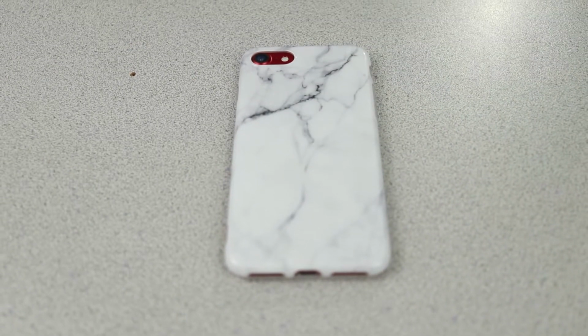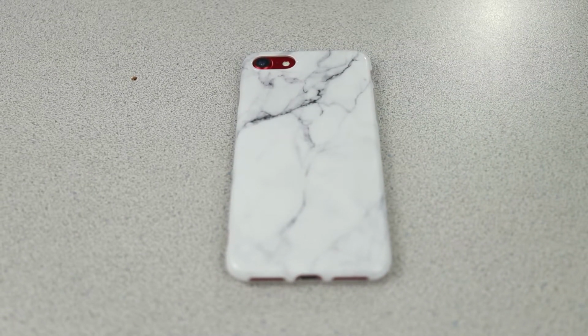And then I have one for the Dawn series of cases. This is a little bit harder, still very flexible, easy to get on and off the device.